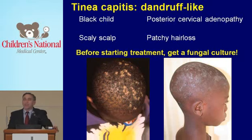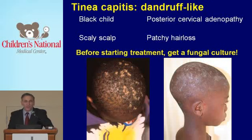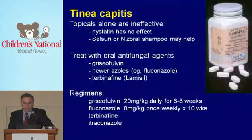I want you to do that because too often we get in these situations where we presumptively start some antifungal treatments that aren't working, and they get sent to the dermatologist where the kid's been on itraconazole for a week and ketoconazole for a week and griseofulvin for a week, and it's very difficult for us to make that diagnosis and frustrating for the family because this can go on years if we don't get the diagnosis established in the first place.